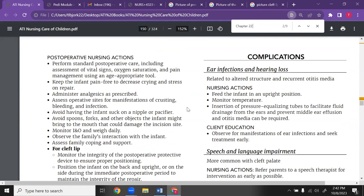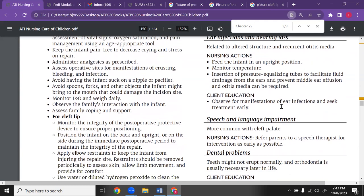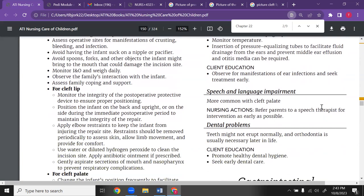So they could get ear infections, have some hearing loss. Feed the infant in an upright position. They have this altered structure with the cleft palate. They will have altered structure, and their eustachian tube might not be right where it's supposed to be. So we've got to watch for ear infections, okay? And observe for manifestation of ear infection and seek treatment.